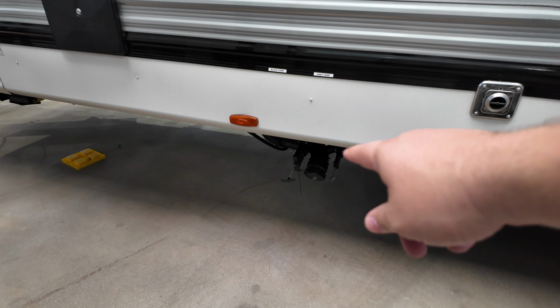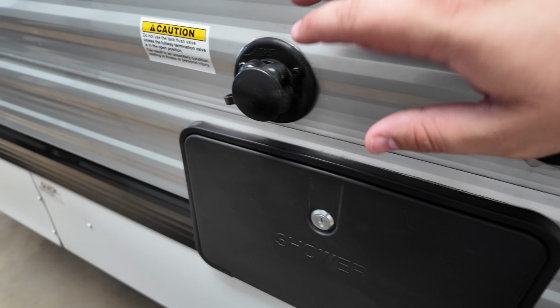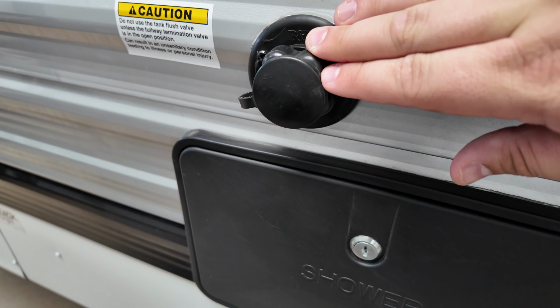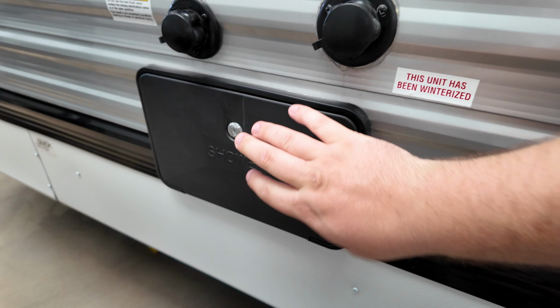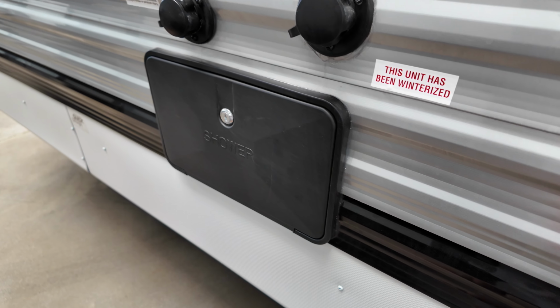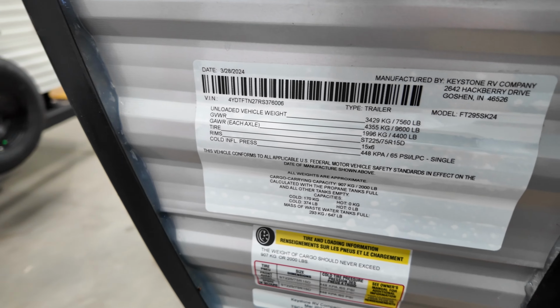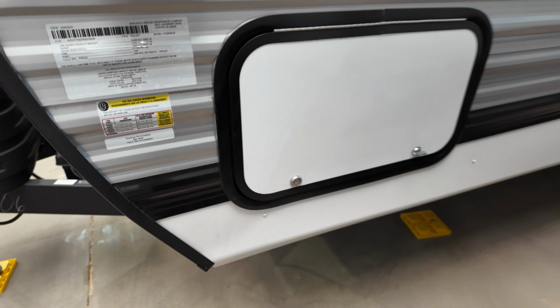Here's going to be your gray and black tank dump. And then you have your city water connection, and then your black tank flush, which is going to be a sprinkler system there for your poop tank, along with an outdoor shower. So if you got to clean some fish or wash the dogs off or anything like that, you got it right here. Spray down the least favorite grandkid or something. It's really not overly heavy too. I mean, unloaded vehicle weight, 7,560. That's not too terrible for what all you're getting.